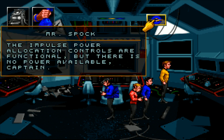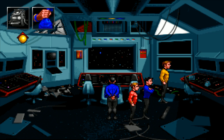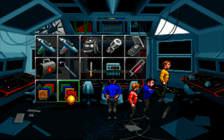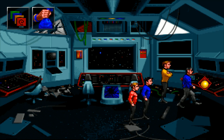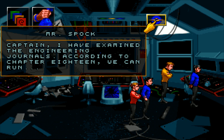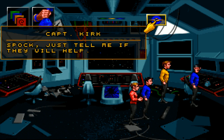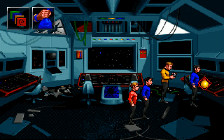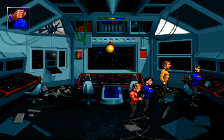The impulse power allocation controls are functional, but there is no power available, Captain. We still sort of need our tricorders for the moment. But we will be returning to this room shortly. Captain, I have examined the engineering journals. According to Chapter 18, we can run... Jim, do we really need a lesson in starship engineering? Spock, just tell me if they will help. Why, yes, Captain. I have memorized all pertinent data, Captain. There is no need to re-examine the journals. Okay.